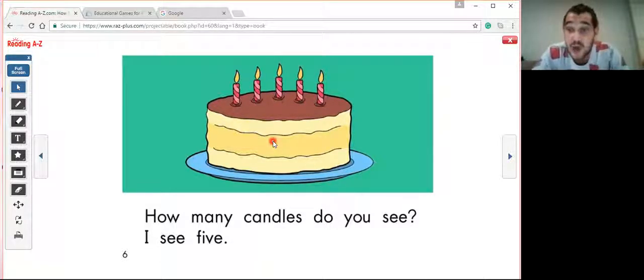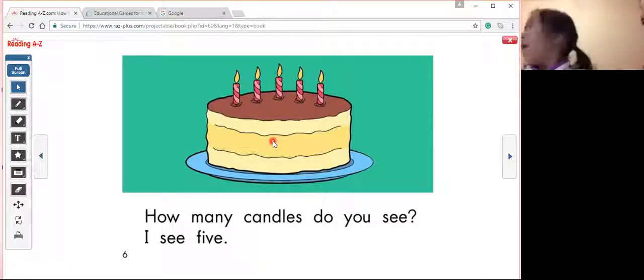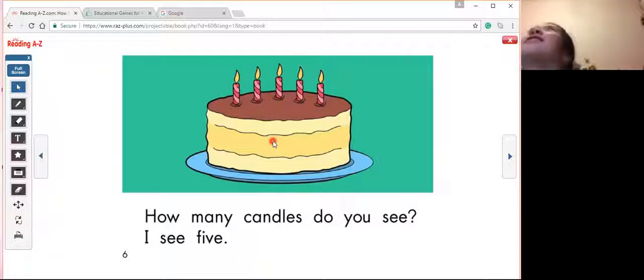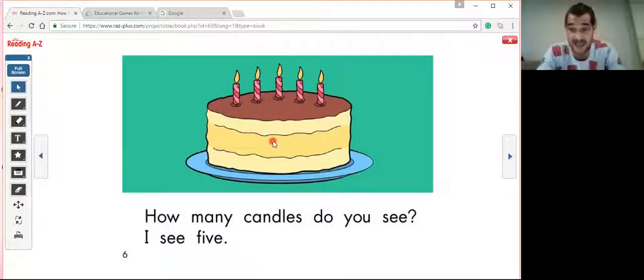And do you like to eat cake, Kelly? Yes and no. And what cake do you like to eat? Strawberry cake? Chocolate cake? Strawberry and chocolate. Oh, how about banana cake? Yes, I like it. Very, very yummy.